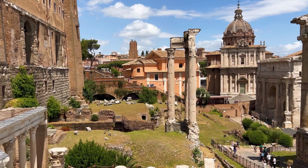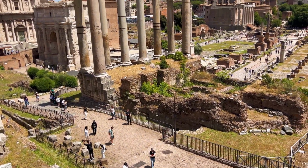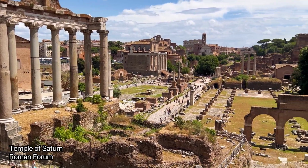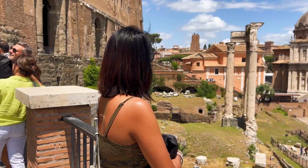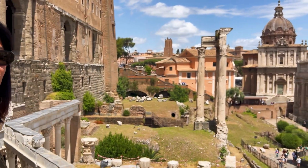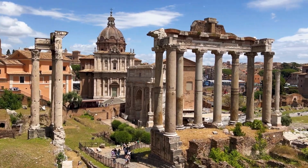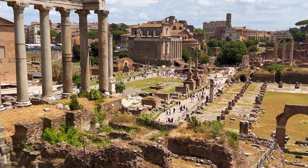Among the ruins, one of the most significant landmarks here is the Temple of Saturn, a grand structure which once stood at the southwest end of the Forum, and it was dedicated to Saturn, the god of wealth, agriculture, and liberation. As we link these iconic landmarks together, we begin to understand how the grandeur of the ancient world has shaped the modern Rome we see today.